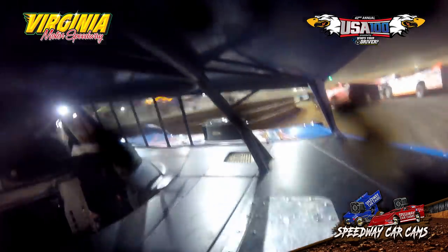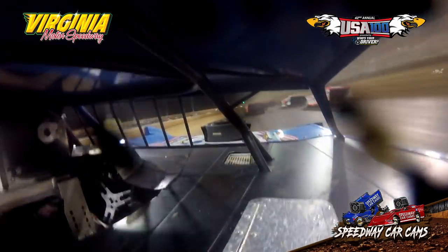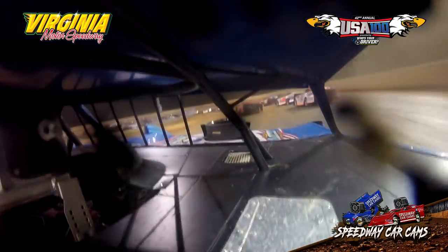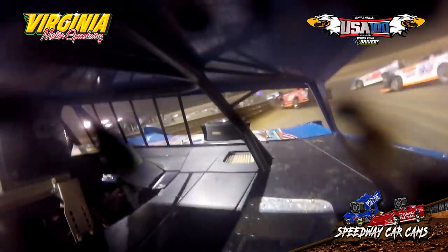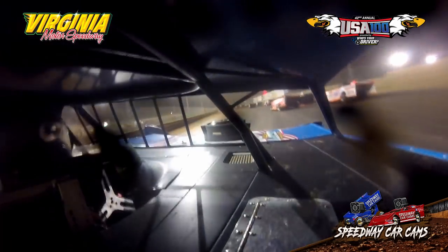But back out front, we got to call the leader, of course, and he's put about 10 car lengths over Zach Mitchell in the second place runner. Then it's just a couple back to Russell Irwin, then about five more back to the Mac Daddy, Dale McDowell, and then about four or five more back to Brandon Overton.